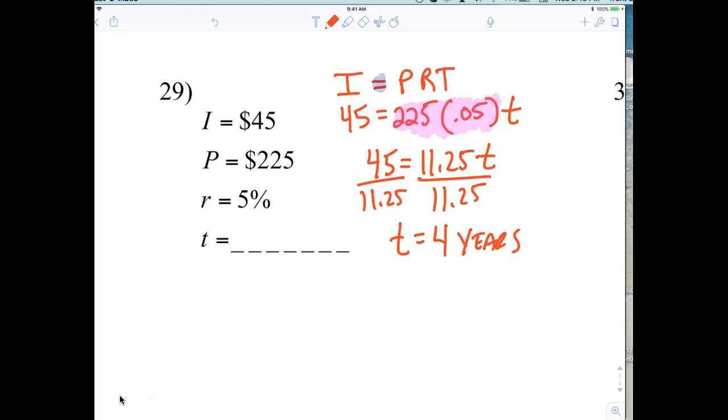So, what you can do on the dividing part is you can also just put 225 and slide it under there and move it. I know it's 4, but how do you know if it's years? It's always in years. If they tell you in months, you have to convert it to years.